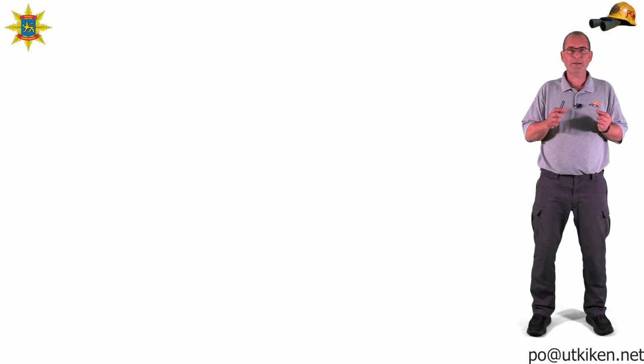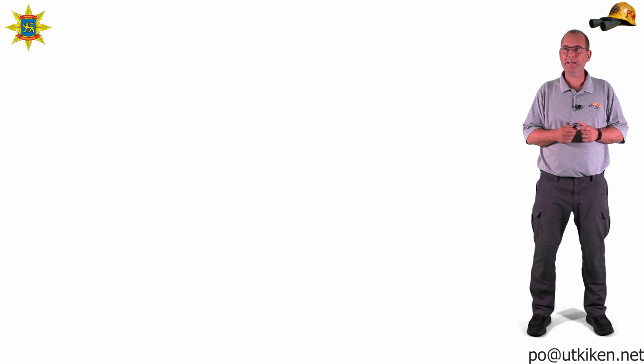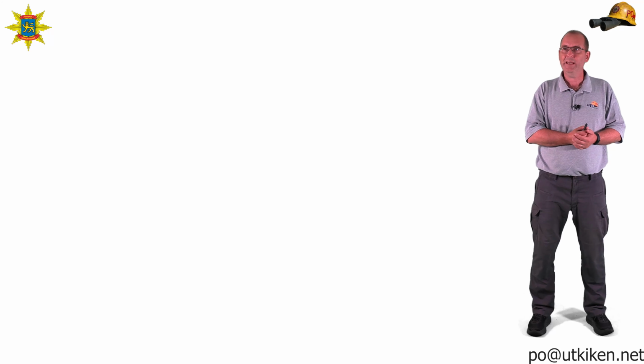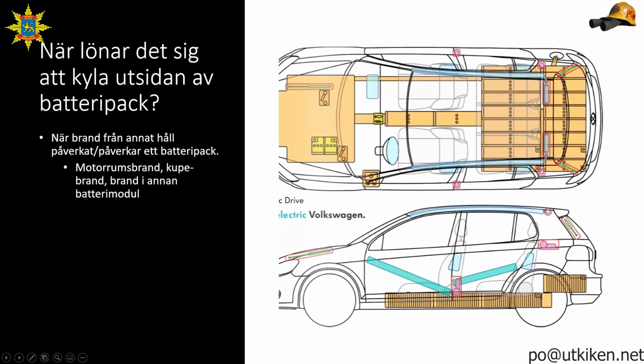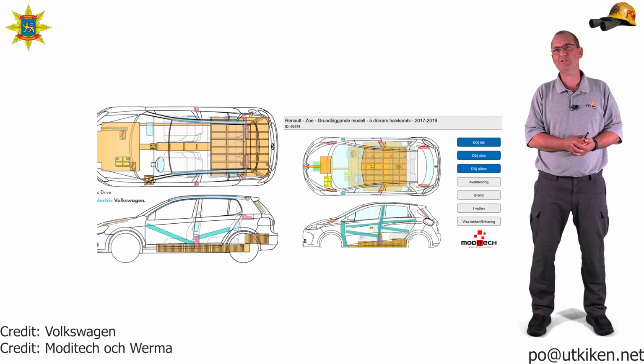I was talking a little bit about when it would be good to cool the outside of a battery pack. Here is an example of that. If we have a fire in one of the battery casings here, we could cool the other one with water to prevent a thermal runaway from starting there. And the only way to know if there are several or only one battery casing within the vehicle is to look at the rescue sheets for the vehicle. This is vital information to know how the fire will end and what things you should do.